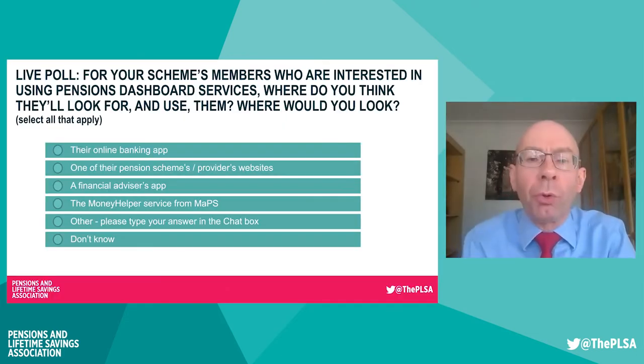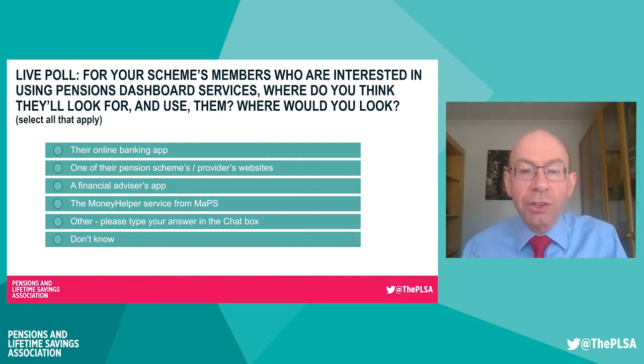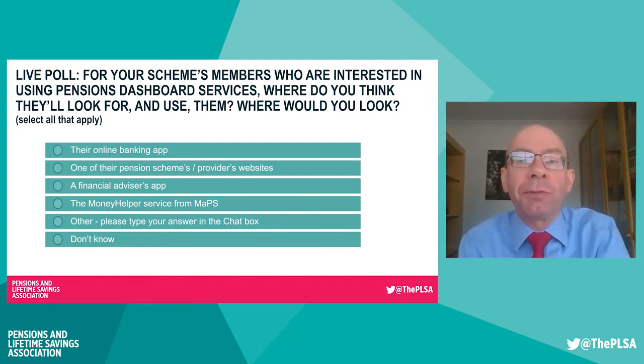So I think, James, we've got a poll question on this. Absolutely, yeah. And I think we're just going to bring the poll question up on screen so we can probe a bit more into this question of where people might choose to look for their dashboard information or their pension information. So you should be able to see the poll question now. I'm going to read it out and you can tick as many of the answers as you like. So the question is, for your scheme's members who are interested in using pensions dashboard services, where do you think they'll look for and use them?